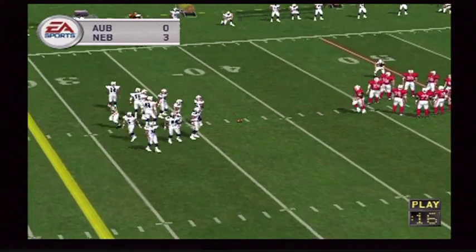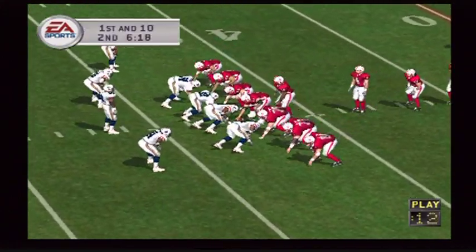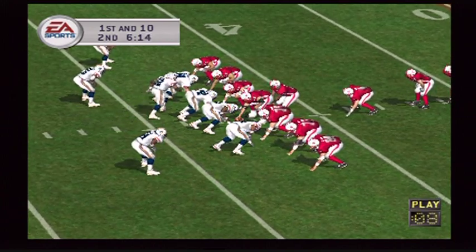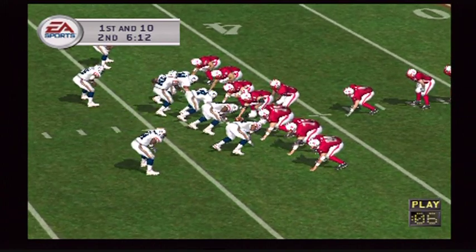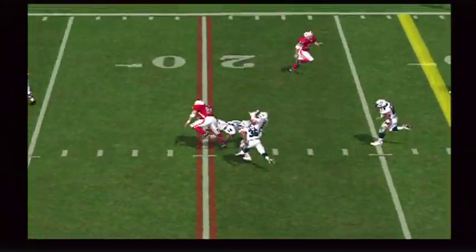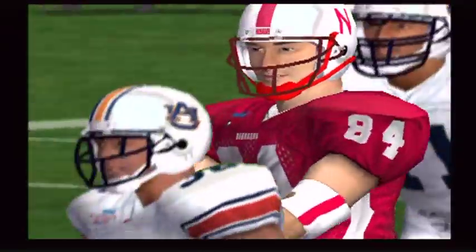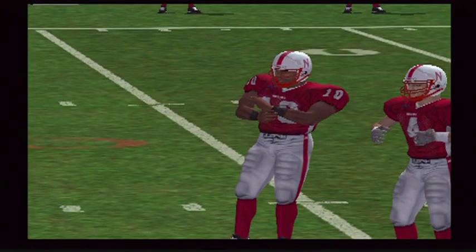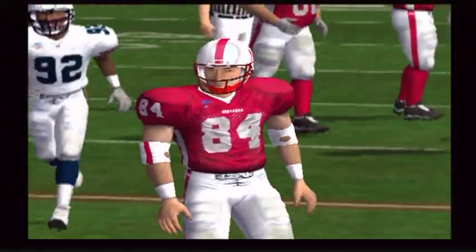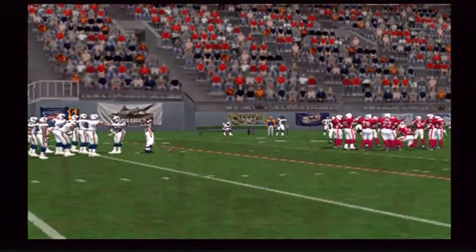First and 10. This is the fifth play of this drive. Nebraska lines up in the Maryland I. Under pressure, guns it across the middle. Number 14 brings him down at the 18-yard line. Not a bad pickup that time. Yeah, let me tell you the reason why this play worked. The defense came with pressure, but they couldn't quite get to the quarterback, and he made them pay right there.